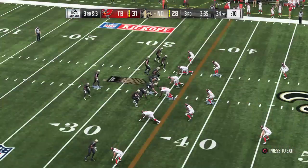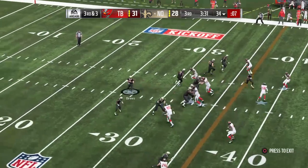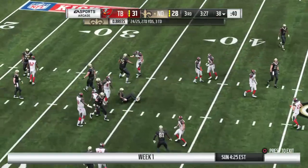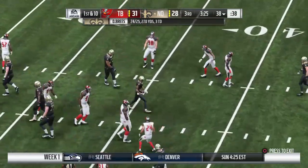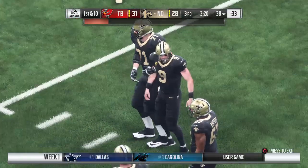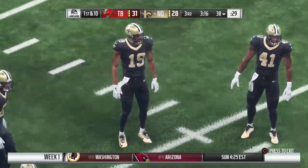This time it's 3rd and 3. Ready? Ready? From the gun, it's Brees. The catch made over the middle by Ginn. And he's going to have the 1st down at about the 38. 68 yards receiving now for him in the game. And a 1st down on that last catch as well.